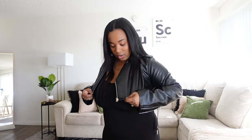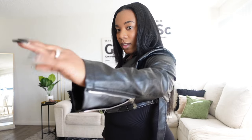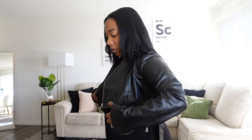And I'm not for sure of how it fit. Maybe if I put on a bra, it might look better. But it doesn't look bad. And I think it fits just right because look how the sleeves on my arm fit. If it was super short, like too small, it would go above my wrist. But it doesn't. It actually goes over it. So maybe this is how it's supposed to look.